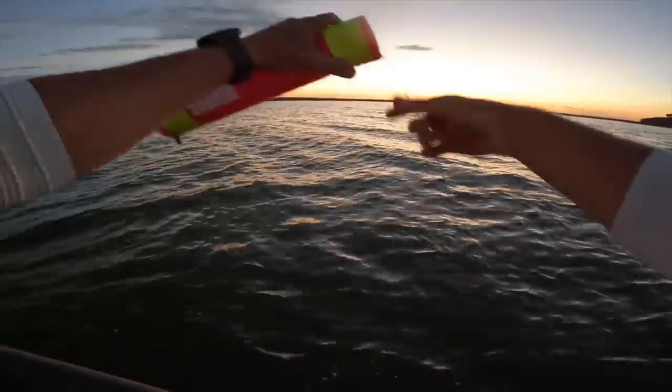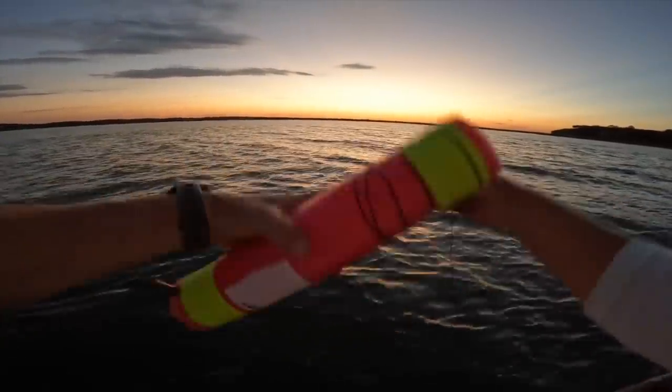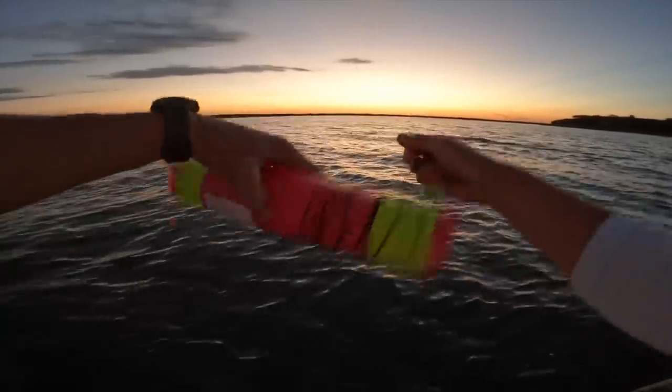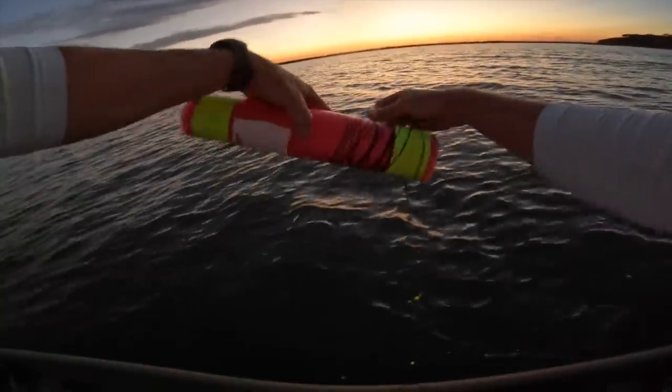That is nothing but a beautiful sunset. That's all that is. I don't feel anything. Well, we were successful on one of our jugs. Temu jugs came through. In a 2-hour session, that's not bad.